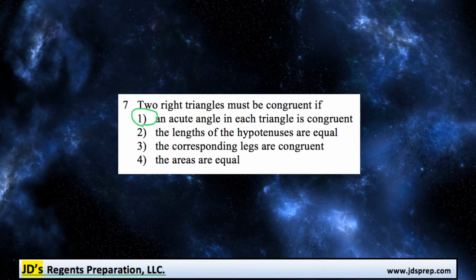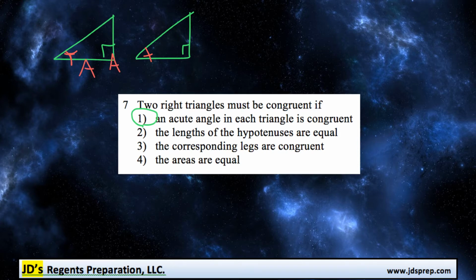It says an acute angle in each triangle is congruent. So let's say, for example, we know that these two angles are identical to each other. Now what this proves is the angle-angle theorem. And that's actually not enough to prove congruency. It does prove similarity, but not congruency. So that one doesn't work.